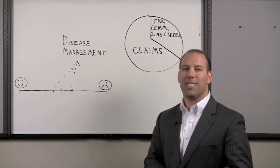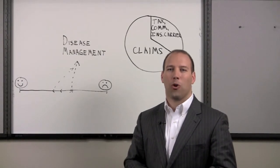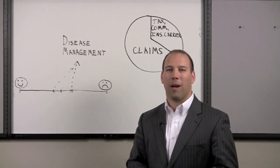So focus in on disease management and ways to get creative in order to create a healthier population, and your bottom line will thank you for it.